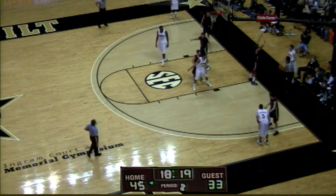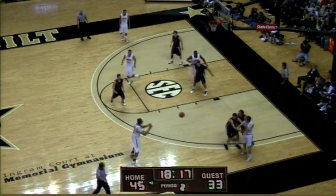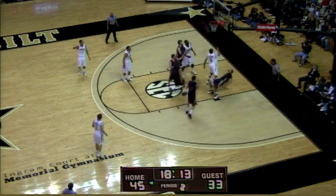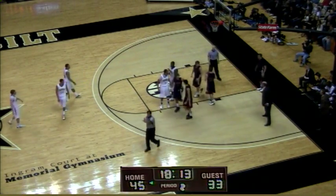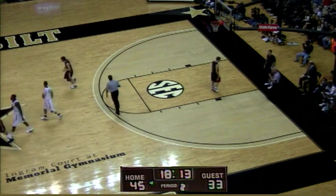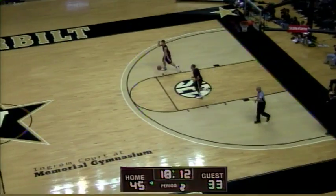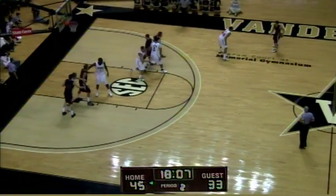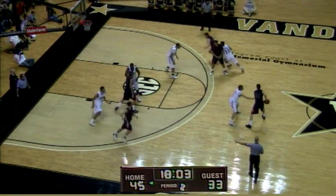Tinsley will inbound to the baseline. He sends it into Goulburn on the right wing. Back to Brad, double team, goes back to Lance. He'll take the three. It's no good, short. Rebound, Lance follows his own miss and then charge. His second, team's third. It's always kind of funny. I look at this. Vanderbilt was called for 4 fouls in the entire first half. They've been whistled for 3 in the first minute and 45 seconds. Now, I think they committed them, but nonetheless, it's funny how that changes.